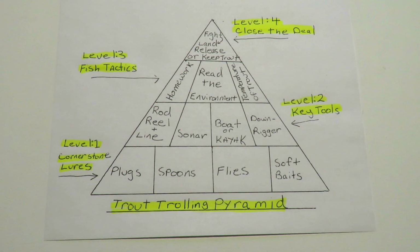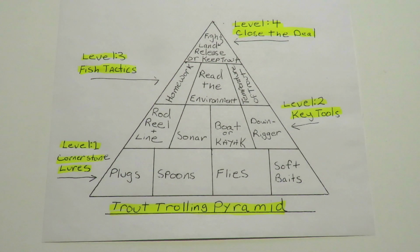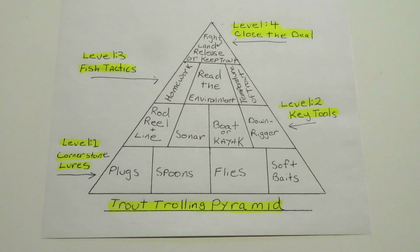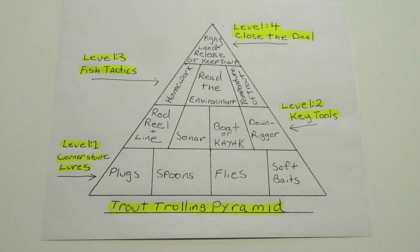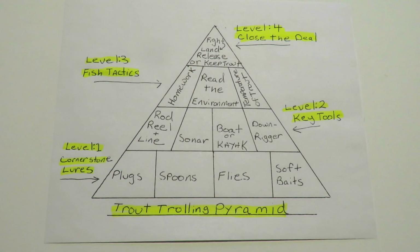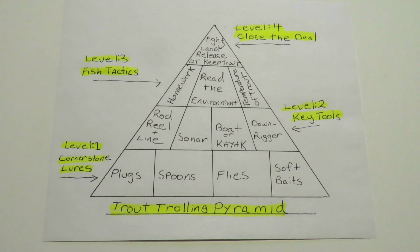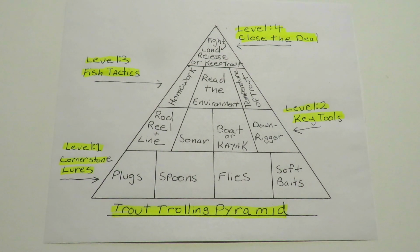The 4 bottom boxes, those are the level 1 cornerstone lures that you need to have. Now you don't need to be running our lures, but you need lures in each of these categories, and you need a few different lures in each category to achieve different things depending on the situation. Our 4 categories are plugs, spoons, flies, and soft baits. And soft baits includes natural bait. So that is our arsenal of lures. Those are our possible presentations that we apply to the conditions in the water on any given day.